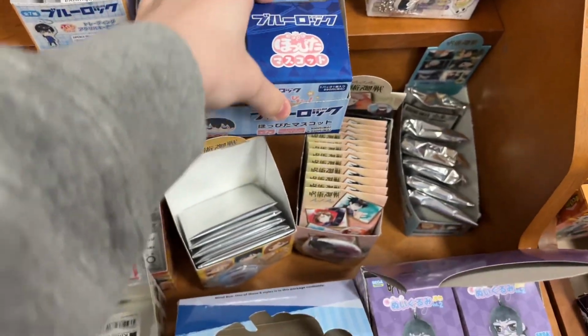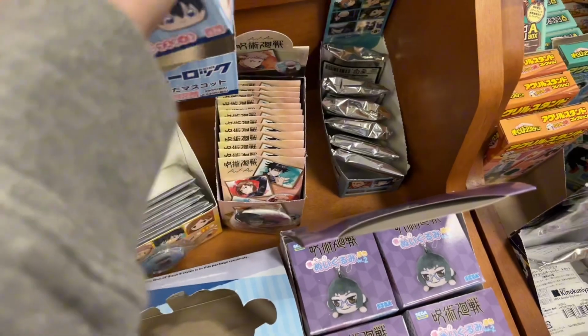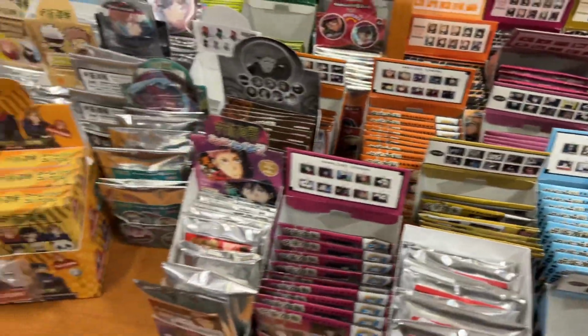They had so many rubber straps, and these were so cute. I don't know what these were, like omanju buns or what. Sadly, I did not get any since there weren't any must-haves, and they were quite expensive, so I'll probably just import them. They had quite the selection of Haikyuu and JJK though.